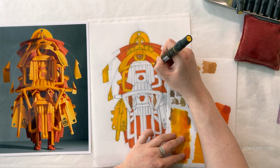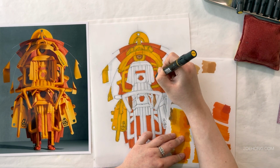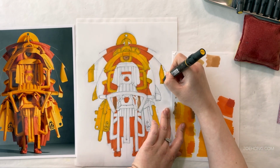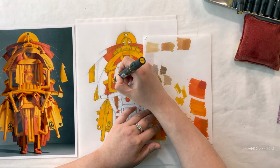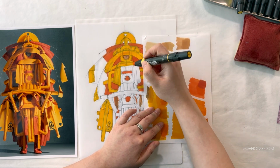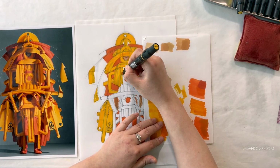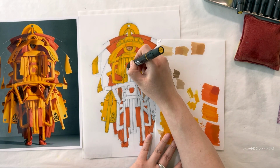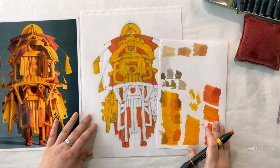In terms of budget-friendly, alcohol-based professional grade markers, Prismacolor is on the more inexpensive end, and so is Blick. I don't have a ton of Blick colors, but the quality is very good. Those are also good. Copics are very expensive, so if that's not within your budget, do not fret. You can still get markers and start doing renderings.